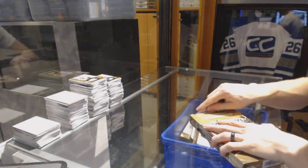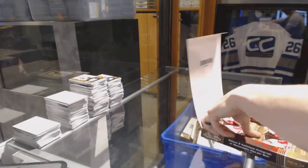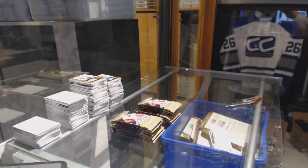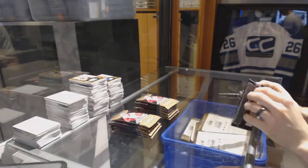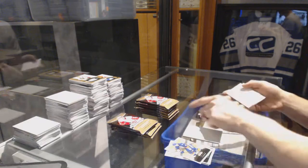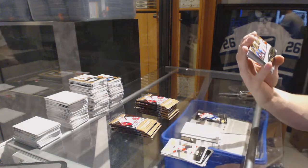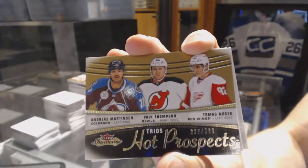All right, box 16. Final box of the break. Flair Showcase for the Sabres, Jack Eichel. Metal Universe for the Panthers, Connor Brickley. Hot Prospects Triple Rookie, numbered to 599 between the Avalanche, Devils, and Red Wings: Andreas Martinsson, Paul Thompson, and Tomas Nosek.